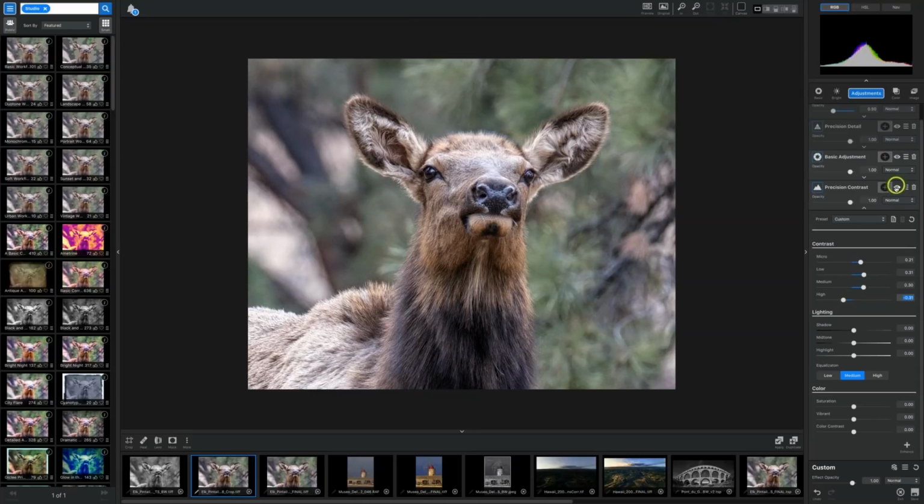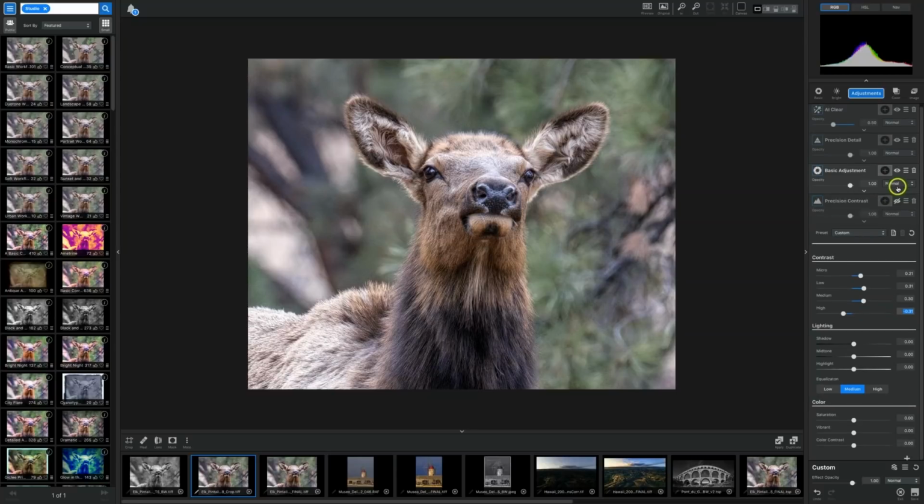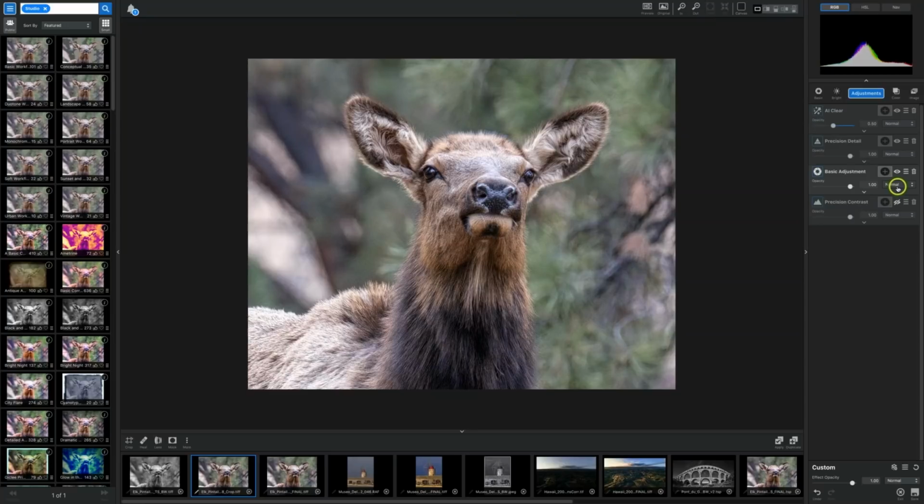So what I'm going to do here is I'm going to go up to the eyeball, and this turns the layer on and off, so I'll toggle that off. And now you should see it without the depth, and it's somewhat subtle. And again, this whole thing of keeping it natural is all about subtlety. We're not going for extremes here. And I'll turn that back on, and you really get a nice sense of a third dimension there.